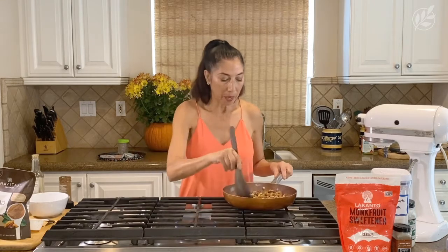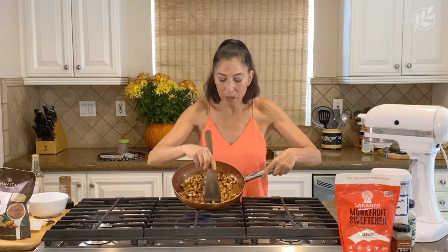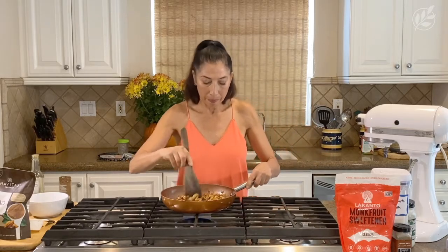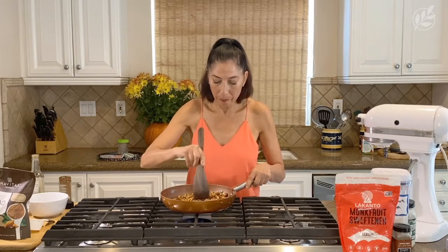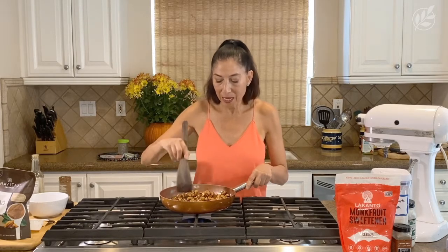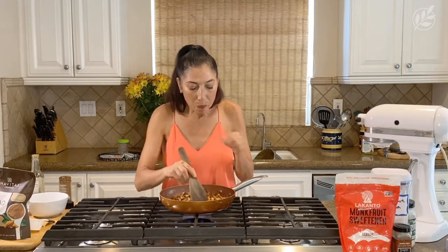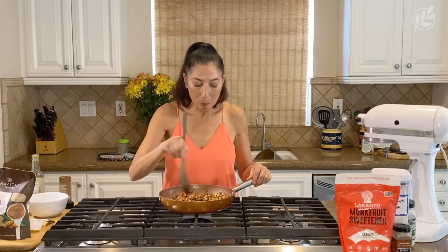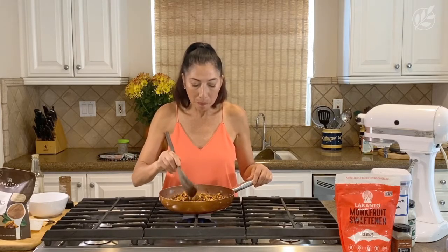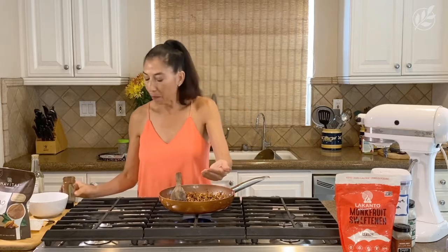Now you don't want to overcook them, you just want to get it so that it's all completely dry, all the liquid is completely dry off of it. I'm going to give it a little taste just to see if it's got enough little kick there with that little chipotle seasoning. I think it's going to add a little bit more. Here we go.